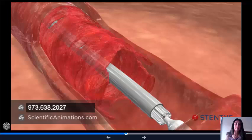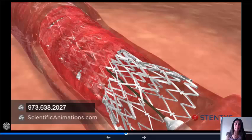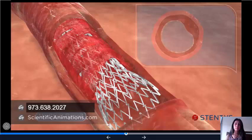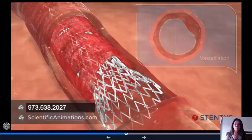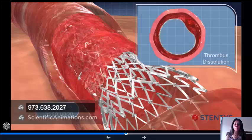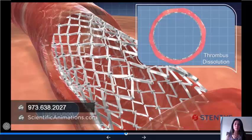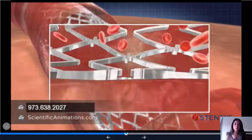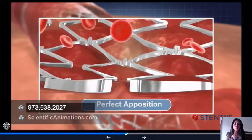It is gently and easily deployed over the thrombotic lesion by retracting a protective sheath, and because of its inherent design and properties, it exhibits no recoil. As spasm is relieved, the vessel diameter increases, and the stent follows in expansion and continues its scaffolding of the artery. Finally, as the thrombus dissolves, the stent expands further to absorb the gap left by the dissolving thrombus, thus maintaining a perfect apposition throughout the remodeling process of the vessel.